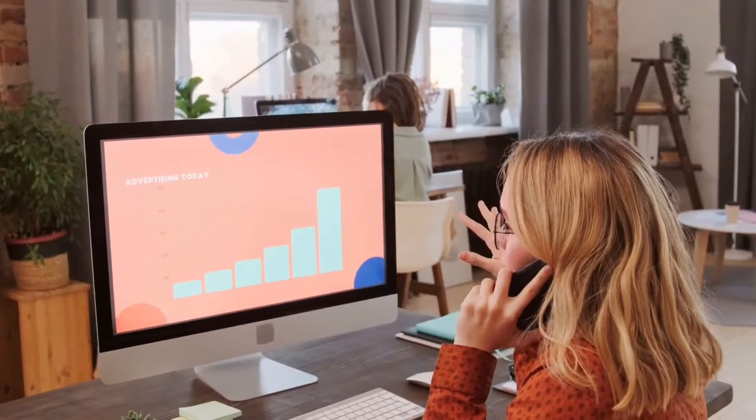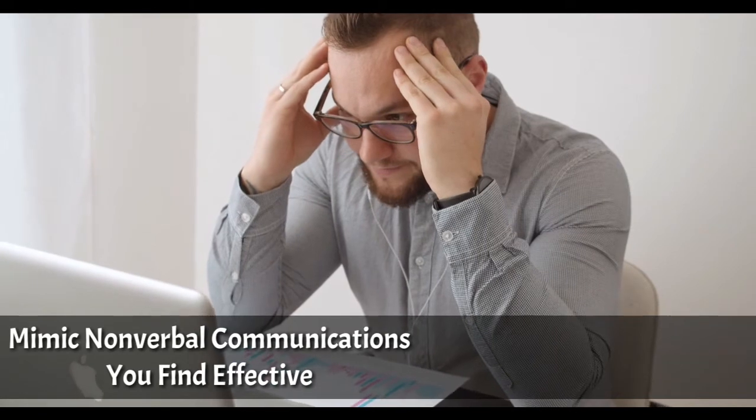You can also use body language to support your verbal communication if you feel confused or anxious about information, like using a furrowed brow. Use body language alongside verbal communication such as asking follow-up questions or pulling the presenter aside to give feedback. Mimic nonverbal communications you find effective.